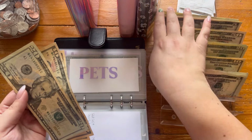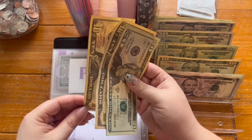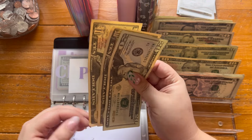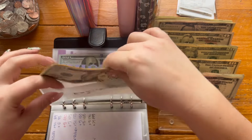My husband told me, he's like, oh, we don't need this and this. And I'm like, you know what? I'm going to buy it because we're going to be out of town this next weekend, and sure enough, that's when we're going to need it. So, $20, $30, $40 in pets now.